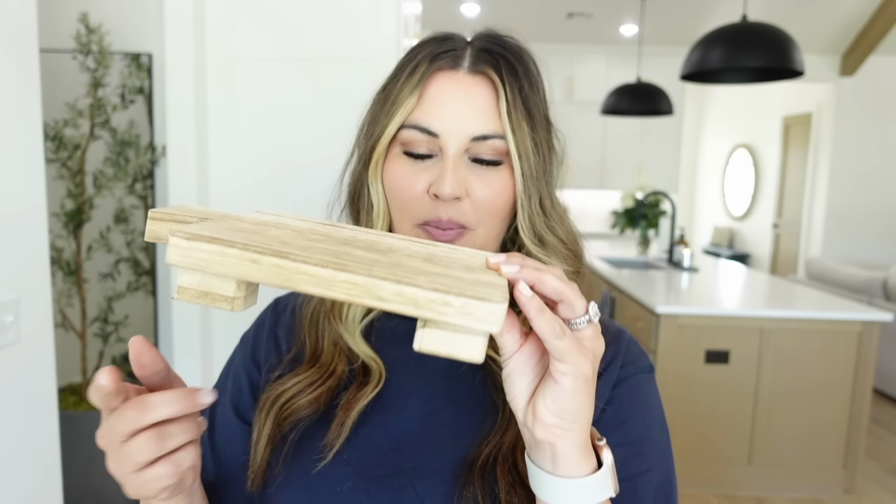So when I found this, see how it's elevated just a little bit? I thought it's perfect. It brings in that warm wood element tone, so you can kind of warm up your space. This is a good one for fall. I feel like this is gonna look really good with a candle and soap on it. Just a candle would be really good too. This makes a really good gift.